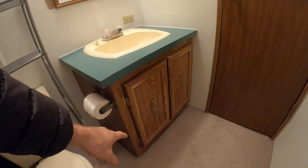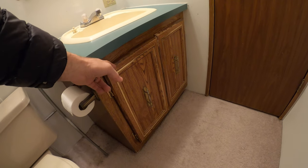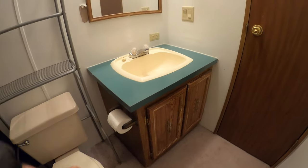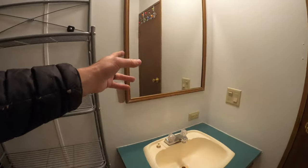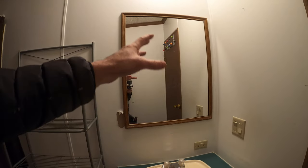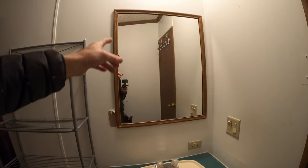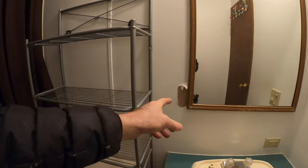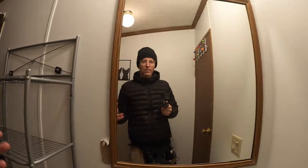But keep this one, maybe paint it, or I might just be tempted to put some new doors on there, kind of like reface it. And pull this and either do a medicine cabinet or just a different trim on this mirror, just because it's a little bit shot. And little things like this need to be touched up. But otherwise, just kind of like a mini bathroom reboot of this small bathroom.